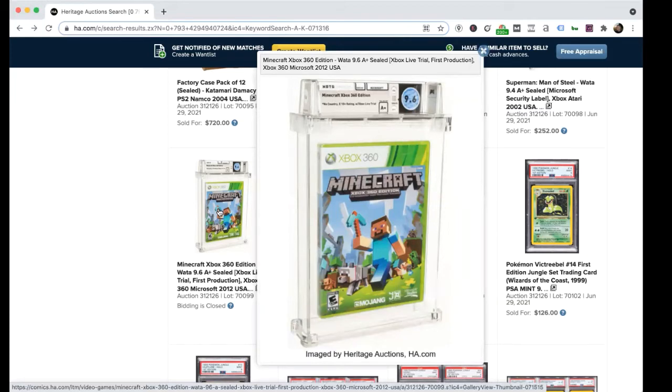It's a 96 A plus. This was my consignment. It showed up earlier than I thought it was going to in the Heritage run of games, and that's fine. I sent them two of them to auction. One was put in the signature auction that's coming up and ending in 9 days. And then they ran this one before, and I was hoping they were going to run it after or sometime down the road.